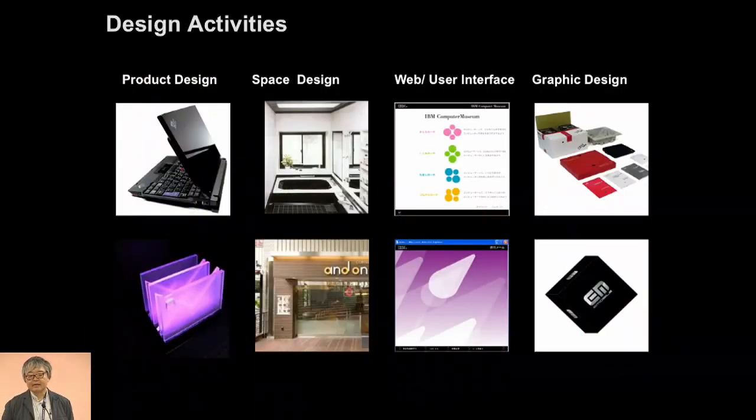And this is my design activities. I started from a furniture and house equipment company, where I designed bathrooms, kitchens, and furniture. Then I moved to IBM Corporation. I designed portable computers, starting from product design of computers.